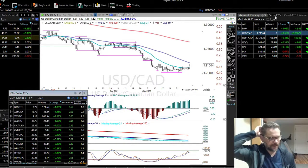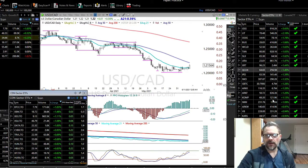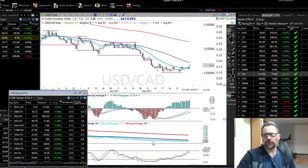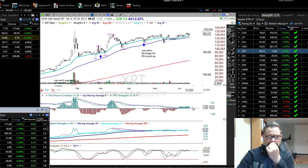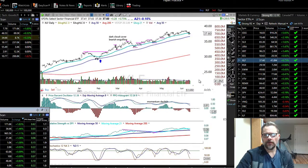From there we go to sectors. I've got a whole bunch of sector ETFs here, and what you can do is click on the scan button, and I've got this thing called strong relative strength. I wanted to find trends that are strong compared to the S&P. So this is this graph here. If we go to retail, let's say, even though they're in an uptrend, you want to see if they're the strongest. You want to see what they are relative to the S&P. We have a kind of flat period here, but this has been one that was much stronger than the S&P 500. Financials also.